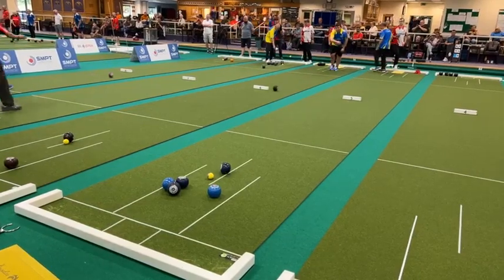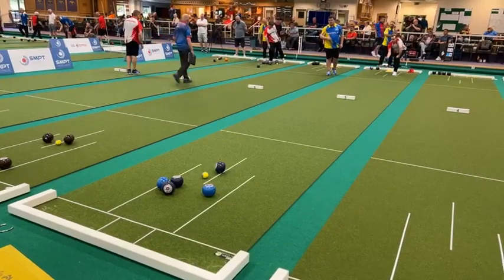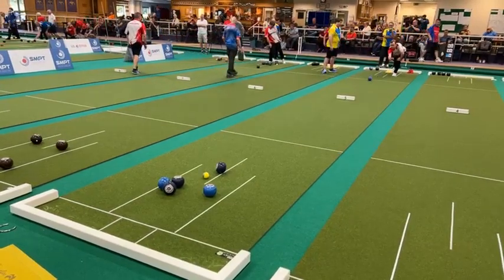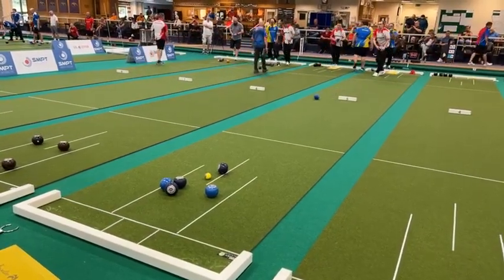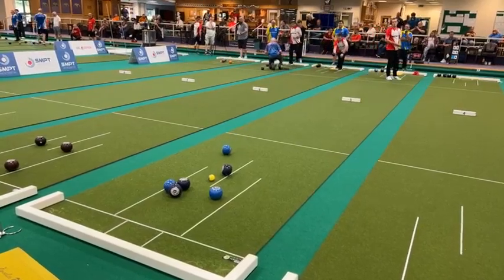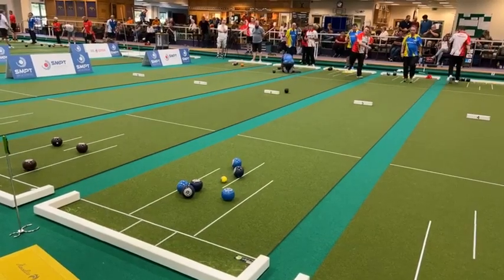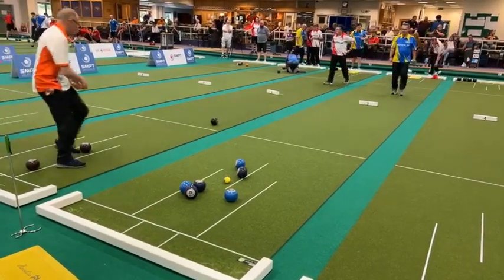Jürgen comes onto his forehand, just drops a good short wood in, so he's just past middle jack, but his line shot with that, currently line two. Peter looking to just draw around that on the forehand. Very good effort from Peter, just dying on him. Peter's a good foot short there. He'd be disappointed with that one.